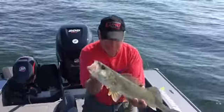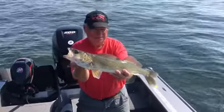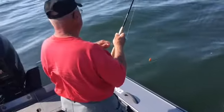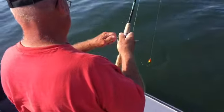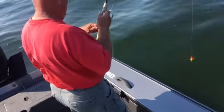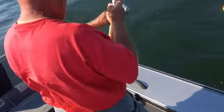We're gonna stop the video here to get a quick still photo of that one for an article, and we will get her back in the water. Nicely done, Dad. My dad's got one here again. Kind of goofy. He set the hook and didn't think he got it because it was charging at the boat. Then he didn't think it was very big because it was charging at the boat, but now it's not charging at the boat anymore.